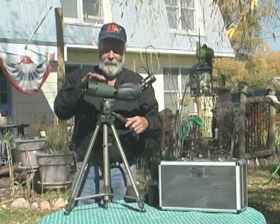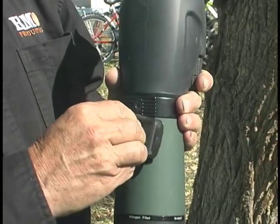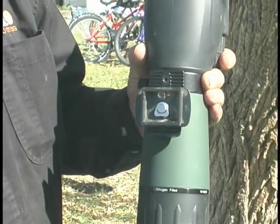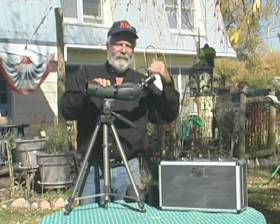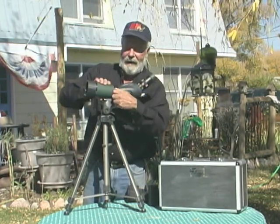Put it on a tripod. It's got a built-in bottom shoe on it that'll hook on with virtually any sort of tripod mount. But here's another little feature that makes it kind of interesting. A lot of people don't like to have to get so high to be able to look out and across a field. I've got an idea for you.